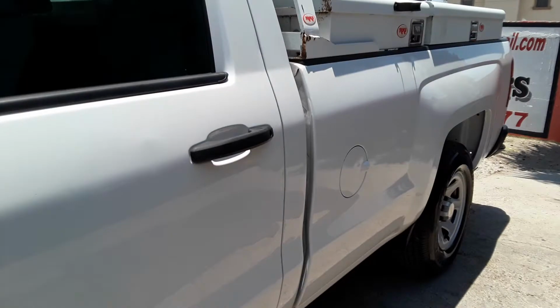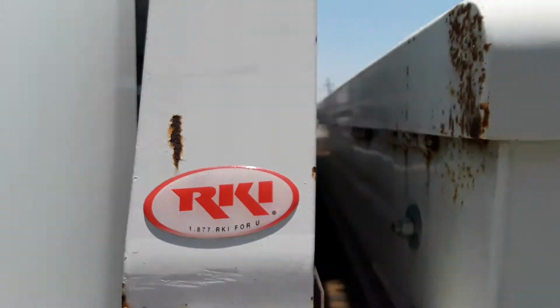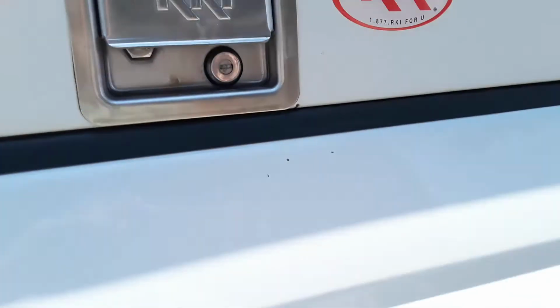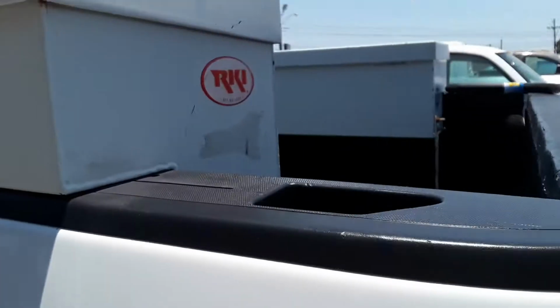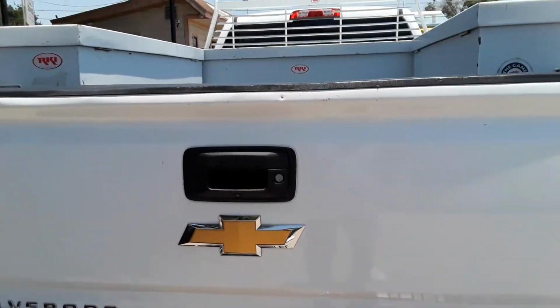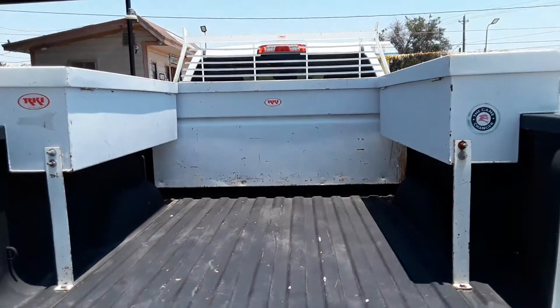Tires brand new. RKI head rack, RKI toolbox. Tires on the rear, very clean. Starr County Motors, Silverado. This one has a rear view camera. Inside the bed.